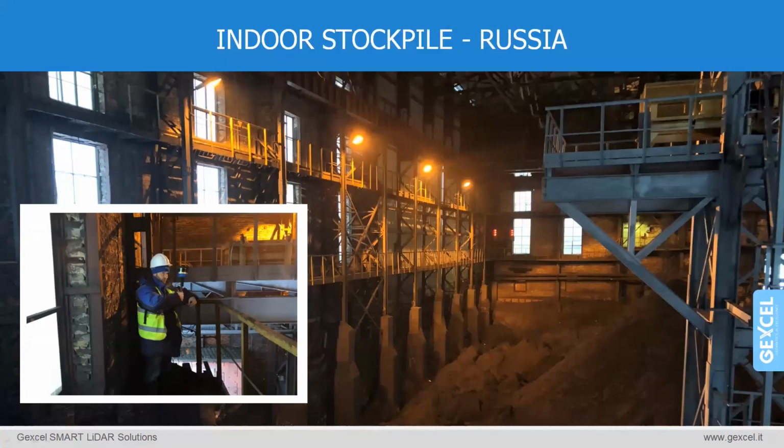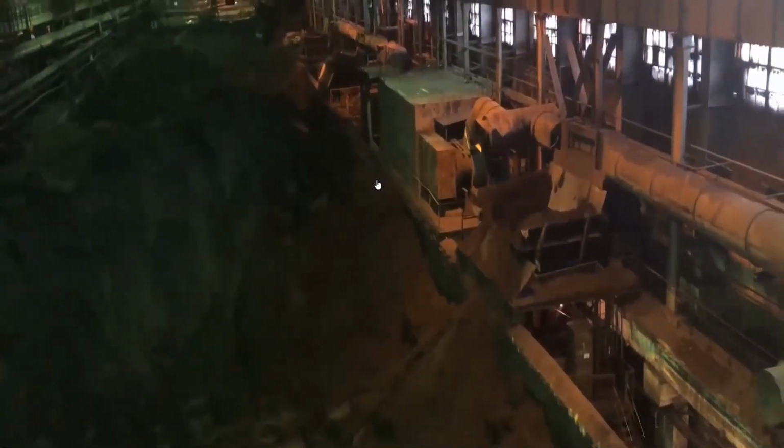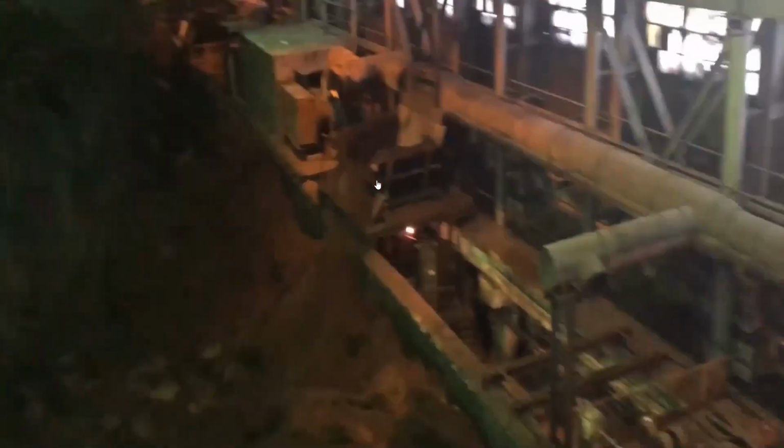I'd like now to move to another stockpile, but this is an indoor, an iron indoor stockpile. And here the piles are stocked in a warehouse, and almost every day the customer had to estimate the change of the stockpile due to the added and subtracted material. But the main goal of the customer was guaranteeing that the amount of material delivered to the end user was the same that has been stocked. So for obvious reasons, the solution used had to be easily portable, user-friendly, and smart.